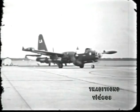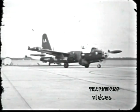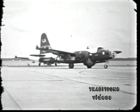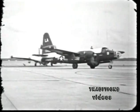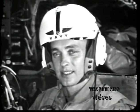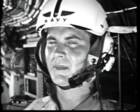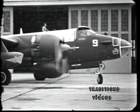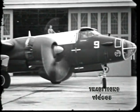Parkfield 392 rolls out on runway 27 at 16:43, 43 minutes later than scheduled, completing another routine mission. One plane, one crew of specialists out of thousands that comprise naval aviation today.